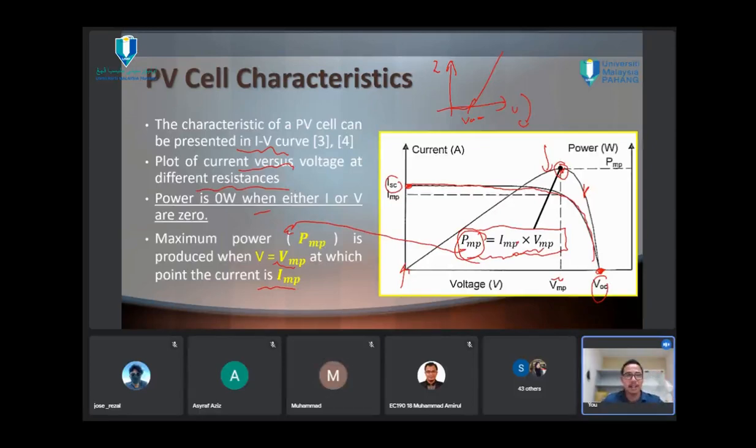This is the IV curve for the PV. For those who didn't study this, if you don't get this kind of smooth curve, there will be a problem in your setting. This is the ideal IV curve for the PV. So again, VOC is the maximum voltage where I is 0, ISC is the maximum current where V is 0, and IMP and VMP are the values where the dot product of IMP and VMP shows the maximum value. So this is the PMP, the maximum power, where IMP is multiplied with VMP.